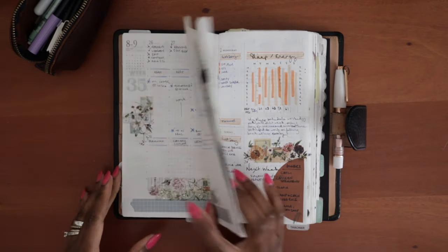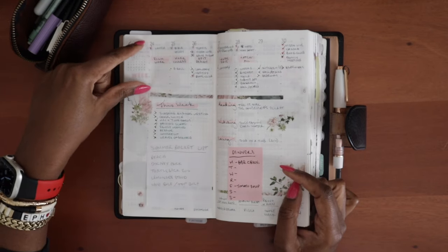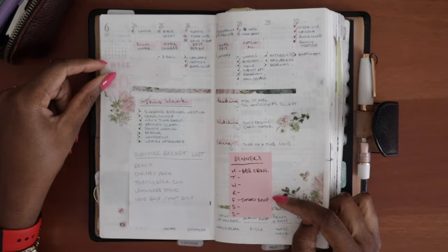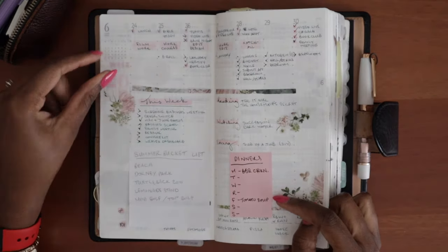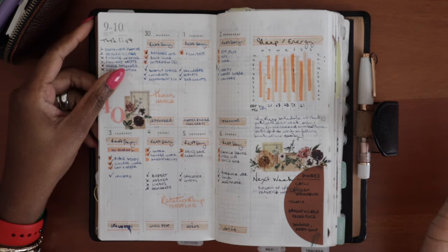So this is an example of the Nolty layout, and you can see up at the top of the spread is where I would keep information for any timed tasks or day specific tasks. So with this layout, it gives me a little bit more space, a little bit more room, but also on this layout, should I have a name? It's April's layout. I don't know.